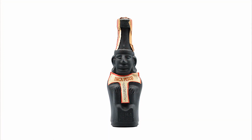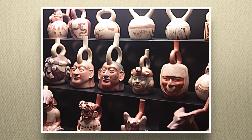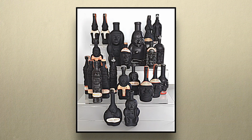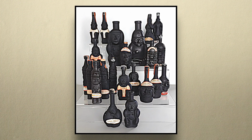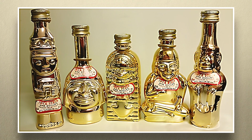It's a figurine of a seated man with his hands on his knees with a matte black finish, copied or styled after artworks called huacos, which were produced by the pre-Columbian indigenous people of Peru, including the Incas that it's named after. In the 1960s and 70s, the company released a whole series of these bottles, large and small, in a variety of different shapes. Most are black like mine, but others were silver or gold.